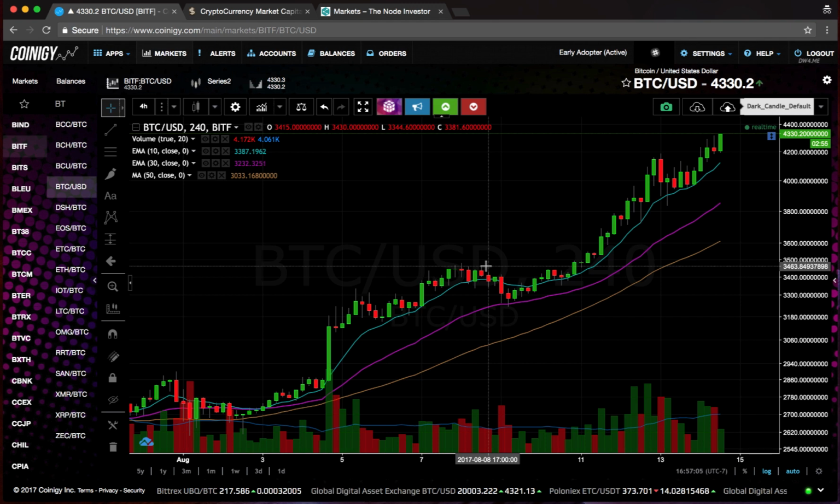Would I be buying Bitcoin here? It could certainly go higher, but it's definitely high risk right now. Wait for a little bit of a pullback, even a little pause. But it's just hard to say at this point. We're due for a little correction, but this is just super strong.